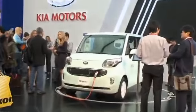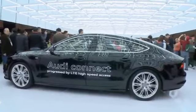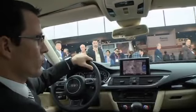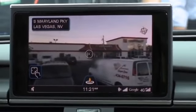Asian manufacturers have brought their electric vehicles too. At this venue, Audi Connect is the buzzword for network mobility. Audi is the only car maker offering customers an online Google Voice point of interest search. That means that places can be searched for using voice-operated software and examined in Google Street View.